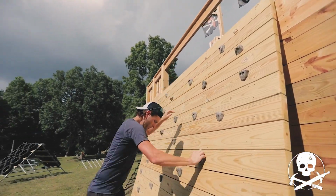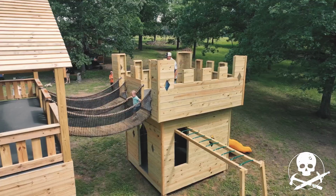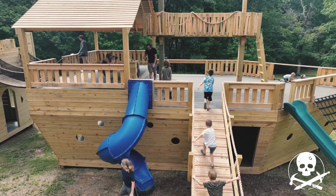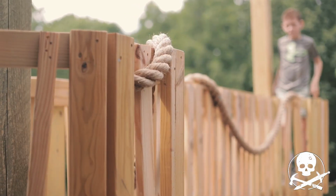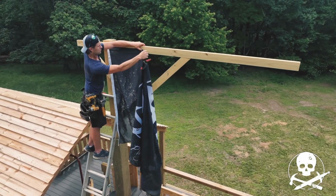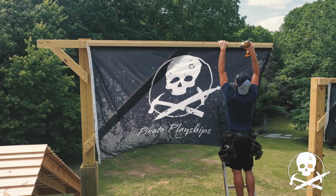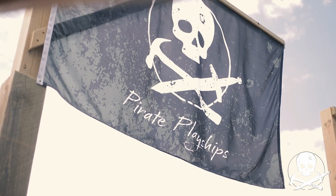Pretty massive. It's definitely rewarding to see it done, to see kids here, families here playing, having fun, and seeing their imaginations run wild. That's the reward. You know, this is like my Mona Lisa. This is like the pinnacle of everything that I've ever built, being the self-proclaimed Pirate King.